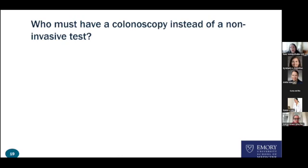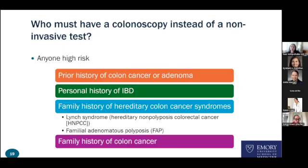All right, next question is who has to have a colonoscopy instead of a non-invasive test? So you have a patient who's all sold on doing one of the stool-based tests, but then you decide, you know what, based on your history, I don't think this is the right test for you. So those are anyone who's high risk. And when we think about high risk in this situation, we're thinking about patients with a prior history of colon cancer or adenoma, patients who have a personal history of IBD, if you have a family history of a hereditary colon cancer syndrome, like Lynch syndrome or familial adenomatous polyposis, or if you have a family history of colon cancer. So these are patients who probably should go for a colonoscopy.